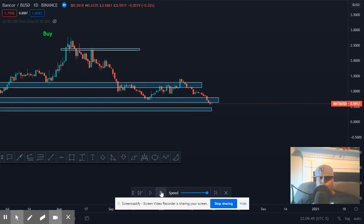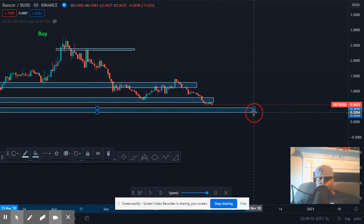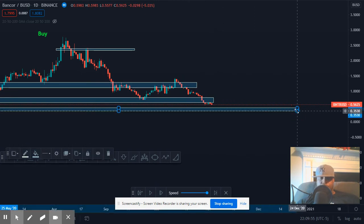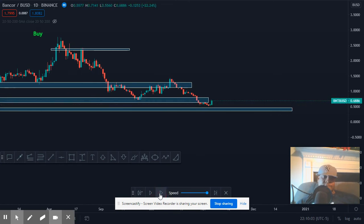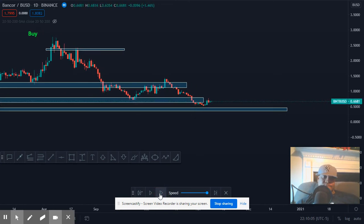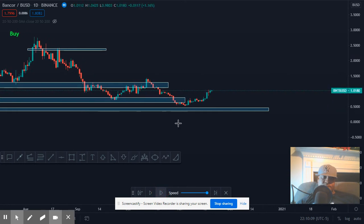All right. Pull this over. Remember, the zone was broken, and more likely we may come here. All right, we got close. We didn't get all the way there, but we got close. This is at 52 cents.